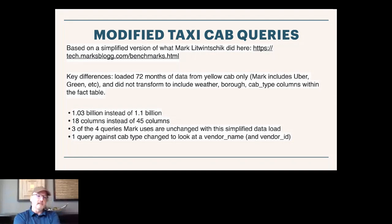Part of his methodology was to take all of the raw data and transform it into basically a single flat, denormalized file that contained weather information associated with the trip, borough, which is sort of source and destination information, and cab type was a key one. The cab type would be a yellow cab, green cab, Uber, and so on. So I did not do those transforms. This does differ from his model, but the data volumes are close between the two. So 3 of the 4 queries run unchanged. In the simplest query, I use vendor name or vendor ID instead of cab type. So just that one's different.